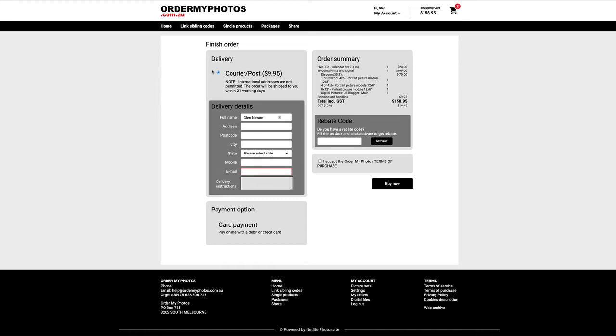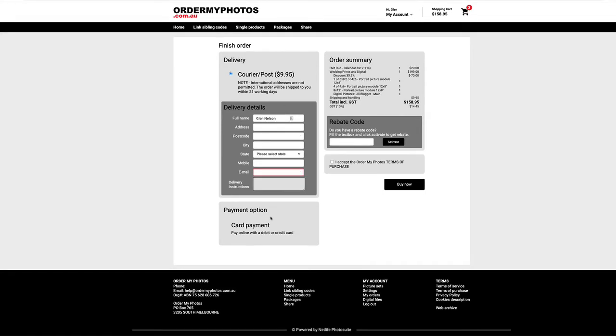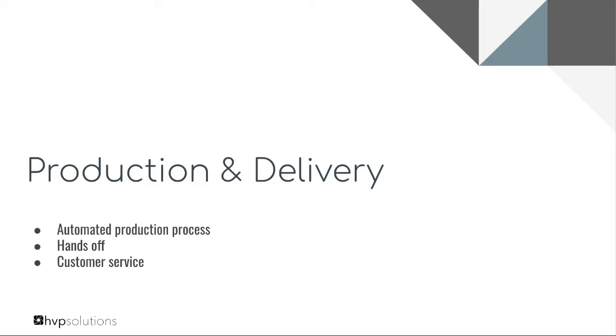For wedding photography, there is only a courier and post option, and the user will put their details in and pay by card. The digital files will be available as soon as payment is made. They'll receive an automated email with a link that takes them straight back into their account. The lab receives the order automatically, produces and delivers the order without you lifting a finger. And you don't have to deal with customer calls or emails. We do that for you.